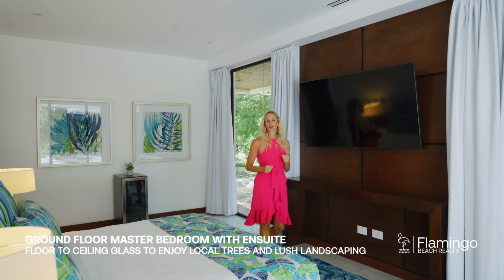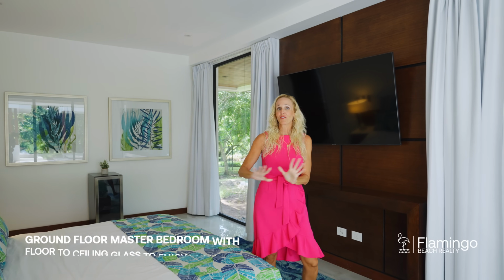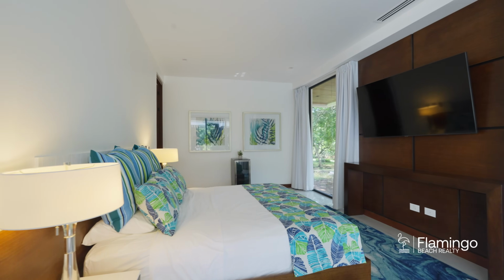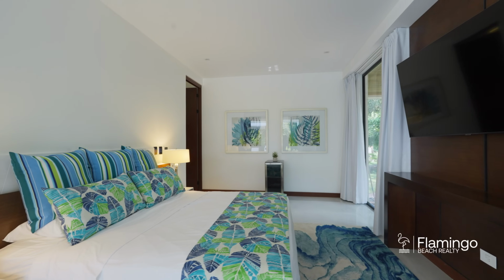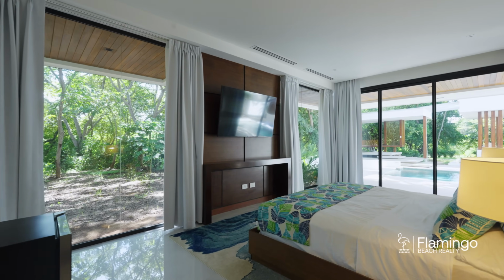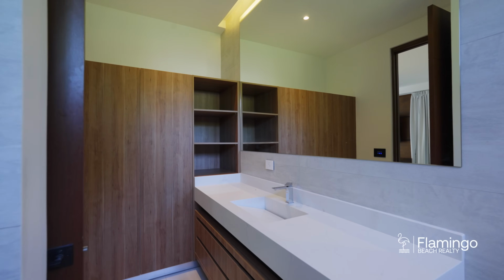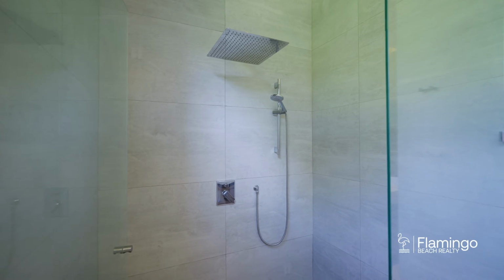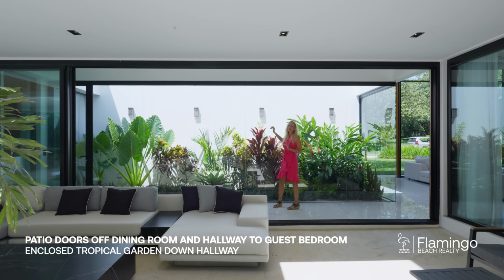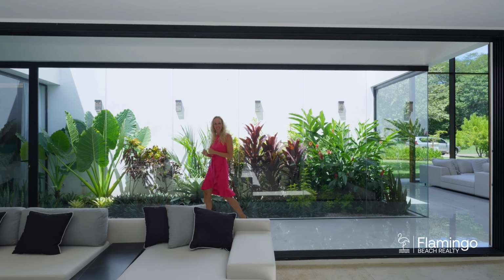In the downstairs master bedroom, you've got 2 walls that have floor-to-ceiling glass. You can overlook the beautiful pool, the jungles, and you've got a king bed and a gorgeous shower as well. Walking from the living room to the guest bedroom, you've got this gorgeous, beautiful garden behind you. You've got a door that opens up to your incredible backyard, and you head to this large guest room.